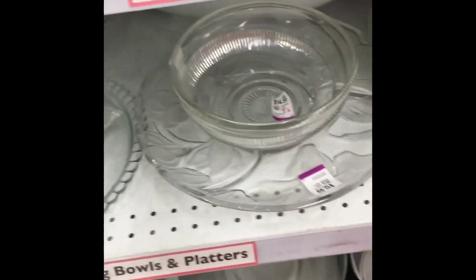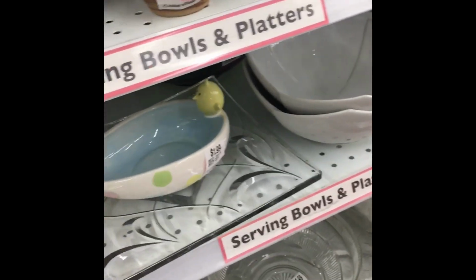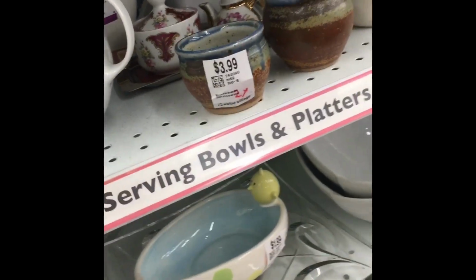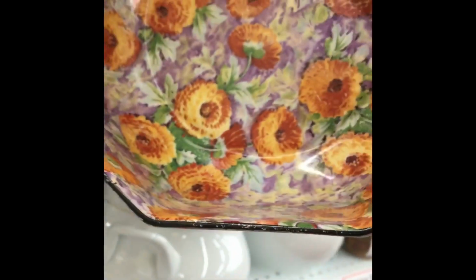I found this really cute blue bowl. It looked like stone. It was really heavy. Not good for shipping. I love that little dish. The head looks like he's in a tub. Here's another interesting piece that has that crackle effect. Really pretty.